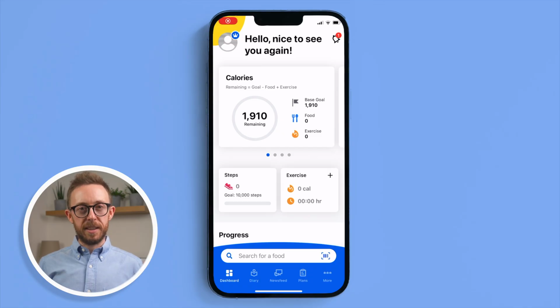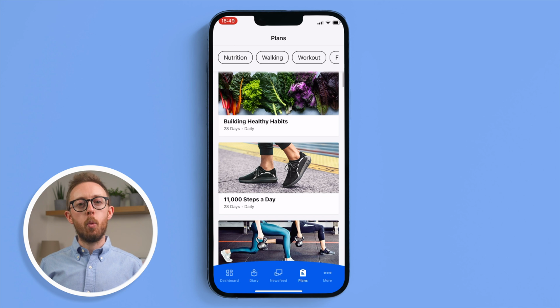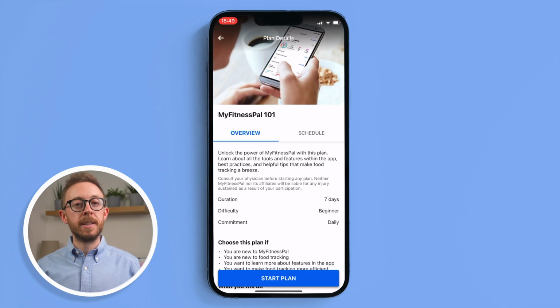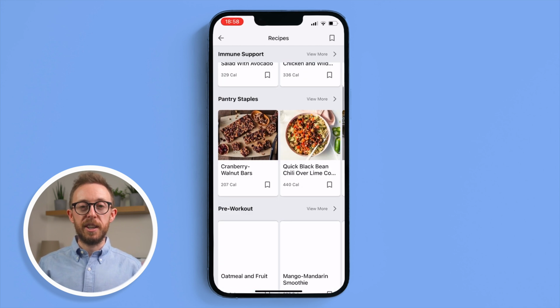If you'd like some help getting started, Premium also includes a plan section. Plans include a wide range of options designed to help people whether they want to focus on eating patterns or exercise. The plans include daily tasks, which can include reading blog articles. They also include meals designed by registered dietitians, which was nice to see.